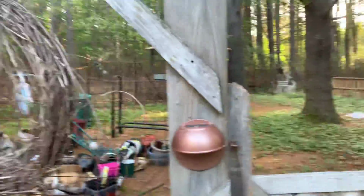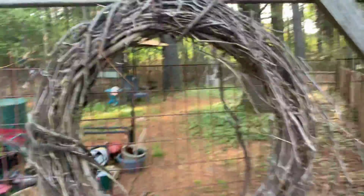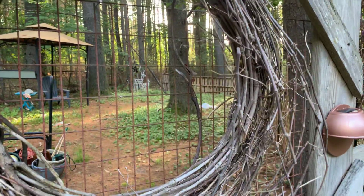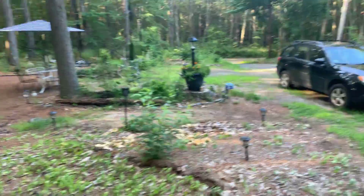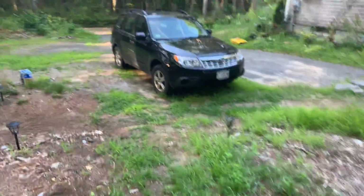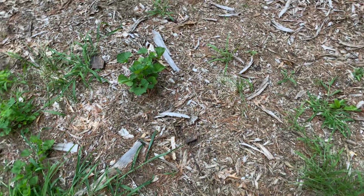Did you see the deer? This is my view from the kitchen. Oftentimes it goes right through the wreathy thing and I can see the deer. Anyway, there's lots of grass growing this year. Some wild violets. I'm going to pull that out and put it somewhere pretty.